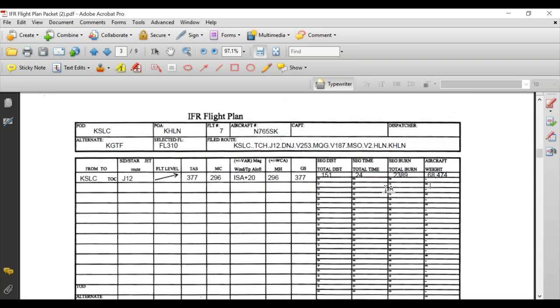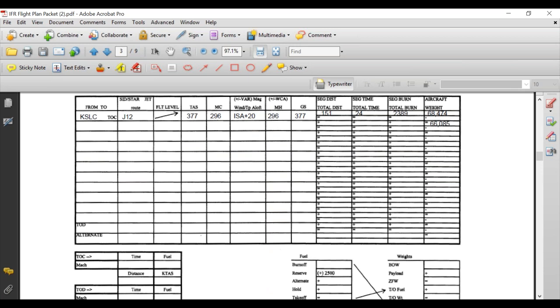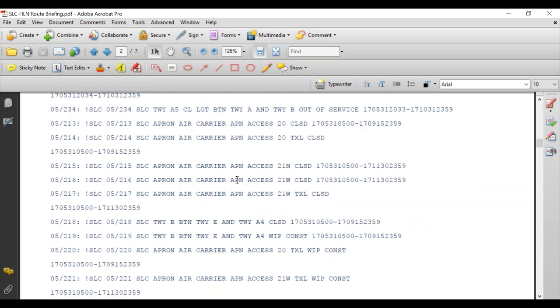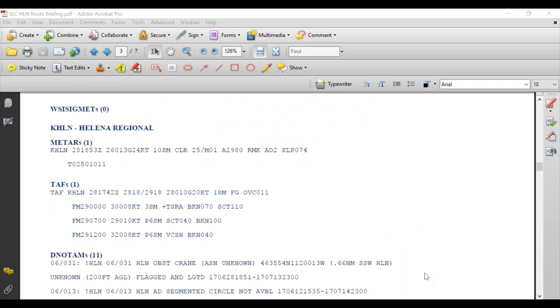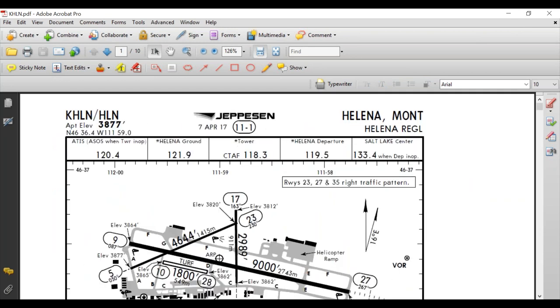So what was the weight? 66,085. Okay. 66,085 is where our next leg is going to begin, but now we skip to the descent. So what is the ISA deviation for Helena? Helena, 25 degrees. Why doesn't it ever bring it up? Okay, so to get the elevation, just go to the very top chart, and right there.